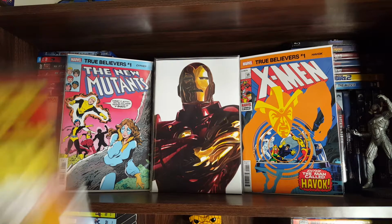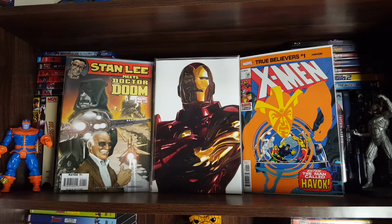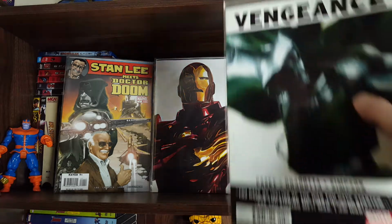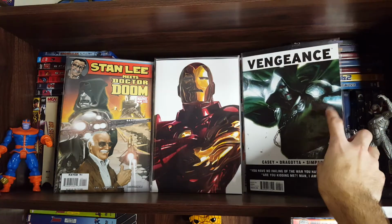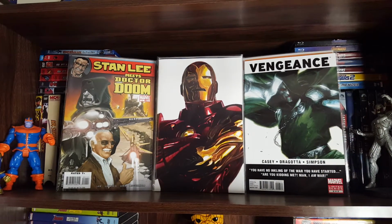All right. Oh, wait, these are from the other shop. Some Doctor Doom. Stanley meets Doctor Doom. Stanley fucking Lieber meets Doctor Doom. And then this dope one, they were just in his Doctor Doom back issues, so.